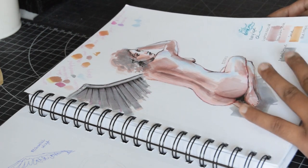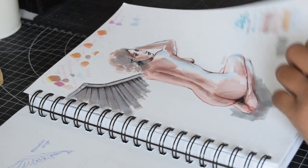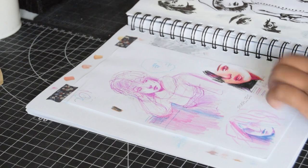Once again, I'm finding myself feeling a little bit limited by the colors that I have, but it's more that I haven't been able to take the time to explore the combinations and everything. Pen sketches, I really love this.